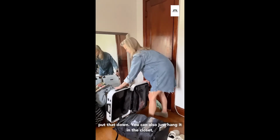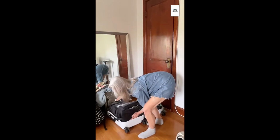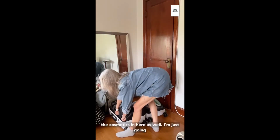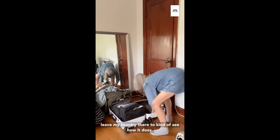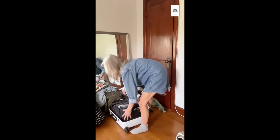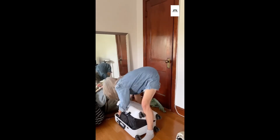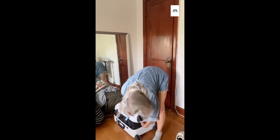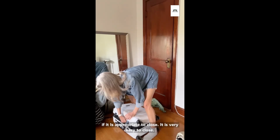We'll just put that thing on. You can also, of course, hang it in the closet wherever you are. And then you grab this, and you oh so beautifully do that. And again, once I'm concentrating, I get the cosmetics in here as well. I'm just going to kind of leave my laundry there and see how it does. I've really never tried this before, not only never in front of the camera, but also never this quickly. If it is appropriate to close, it is very easy to close.